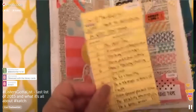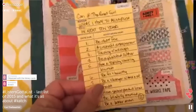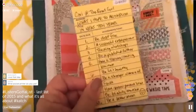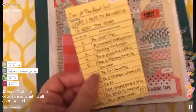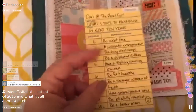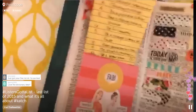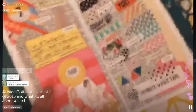And here's how I was doing the Listers challenge on a library card. So this is why I always add them to the kits, because I just think they're so cool. I'm sure it's because I'm a little book nerd and I had a love affair with the library, but this is the reason why I add them, because they're a super cute, fun way of doing your lists. And they're almost like an adult pop-up book, because you have this fun little interactive card that goes in and out. I love that.